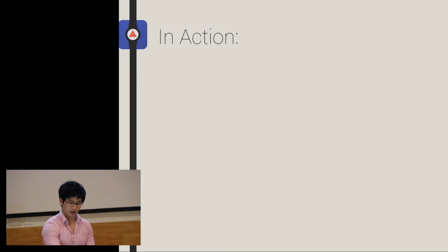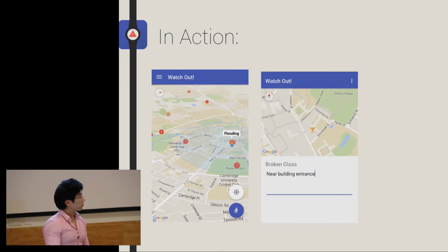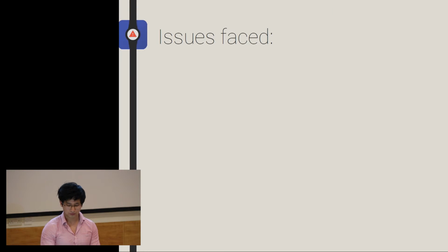Here are some screenshots of it in action. The default map screen with different icons representing different hazards. We can click on those icons to get some more descriptive information. This is a review screen for one of the new hazards we created. The default Pebble Watch screen with a button to create a new hazard on the lower right. And this is the hazard menu with the list of options for our new hazards.